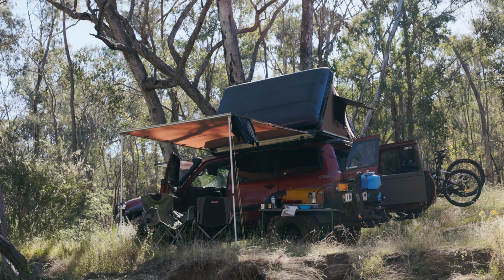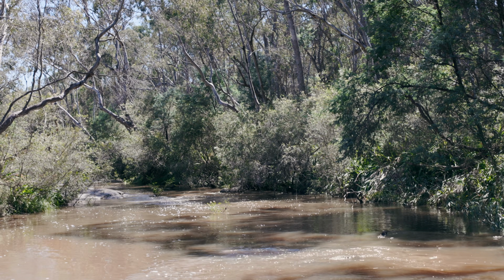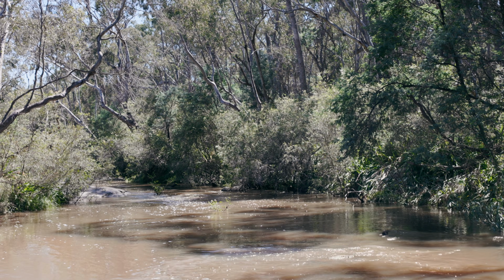It's a super peaceful spot and the weather is beautiful, but this trip isn't going to be all about sunshine and relaxation.